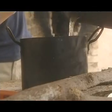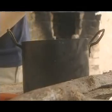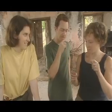If it works, the methanol should contract in the cold and expand in the heat. So if I put this in here, I hope some of it should come out of the top. Let's see.